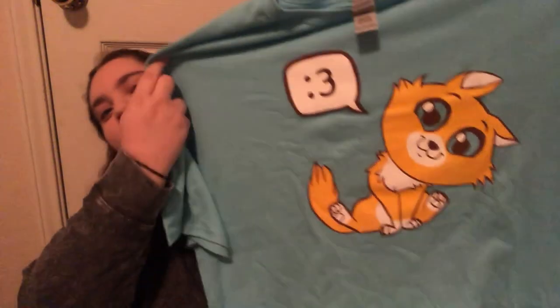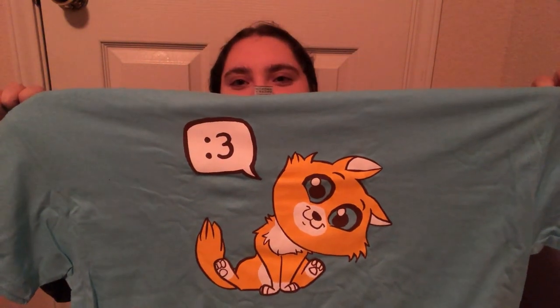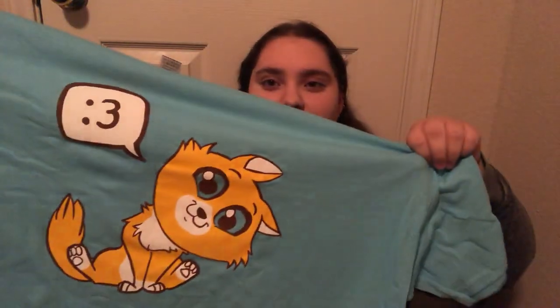Aww. Next, we got a t-shirt. Oh my gosh. The lighting in here makes everything look yellow, so I apologize. But it's a blue shirt, and it has a little kitty on it, :3 symbol. I will definitely wear this. This is so cute. Next, we have a bear pin. Very nice. I love enamel pins. I've started a collection, which you guys will see in a later video.